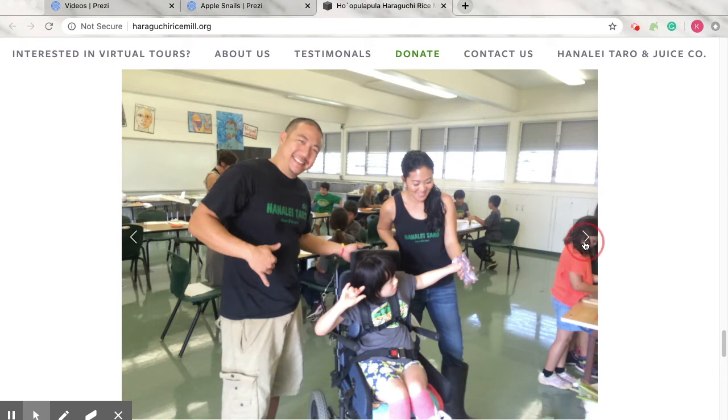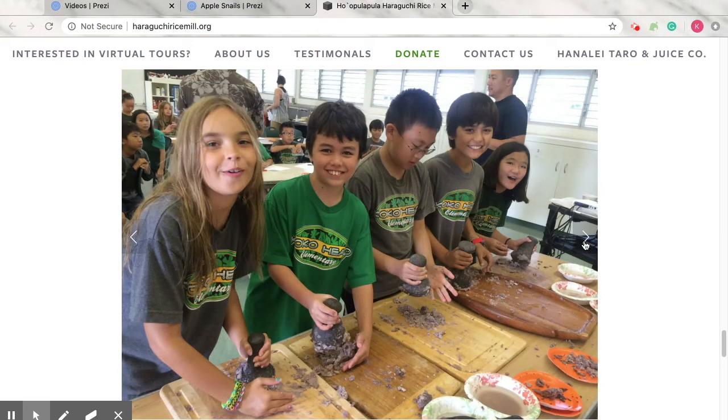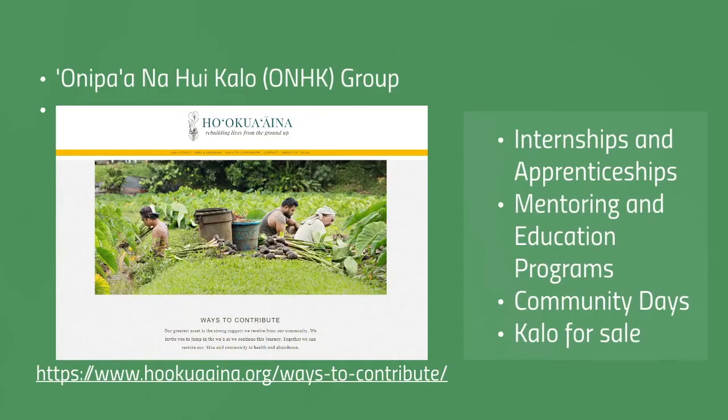But if you're generally interested in restoring taro overall, there are groups like the Hui Mälama Loko Iʻa, and they have been restoring lo'i around the state for at least 20 years. There's also the Hoʻokuaʻāina group, and they are based in Kailua, and they offer various opportunities for you to get involved, from things like internships, mentoring programs, communities, or even if you just want to buy some kalo.